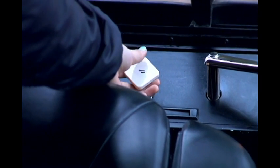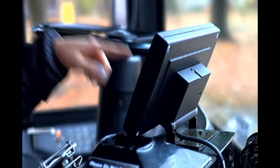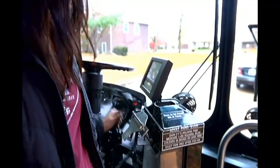What happens if your bus driver is injured and can't move? First, you'll have to set the emergency brake. Then, you'll press the PRTT button. This will let you talk to a dispatcher who can help. The handset is like a walkie-talkie. Press the button to talk, then release it so the dispatcher can talk to you.